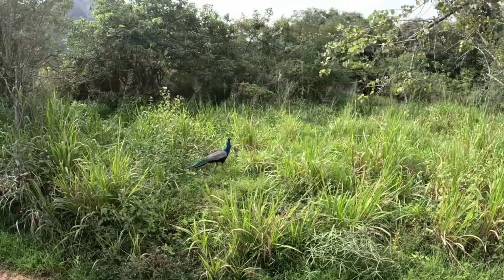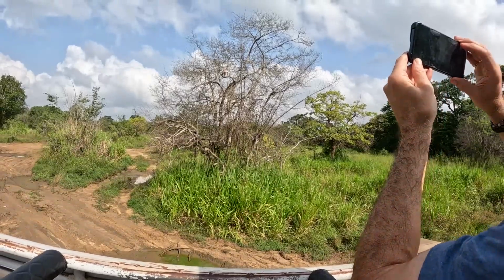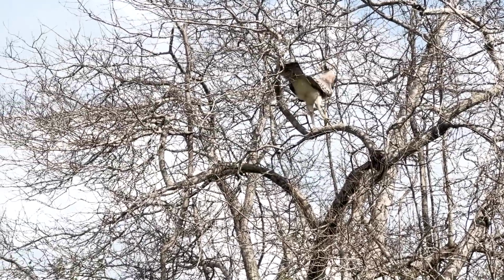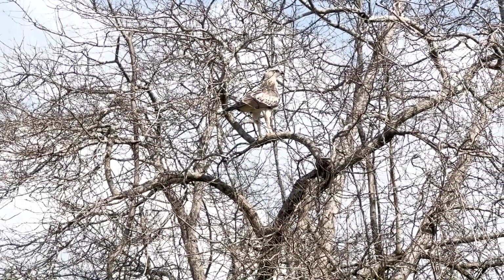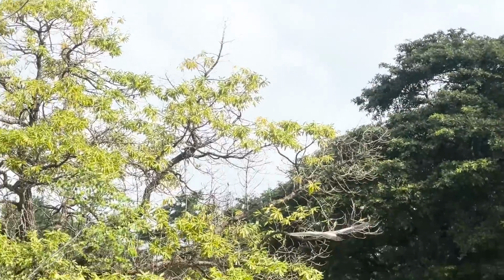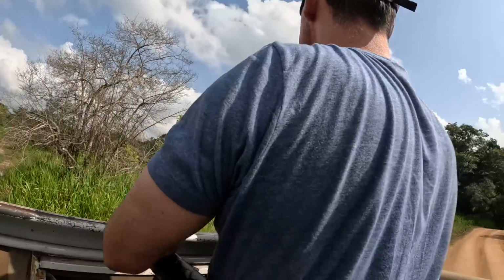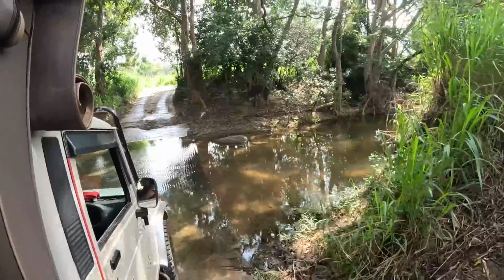Hey, peacock. So we've just found another animal. It's an eagle here. Look how muscular their legs are. Wow. Amazing. Is it just me or do its eyes look super blue?